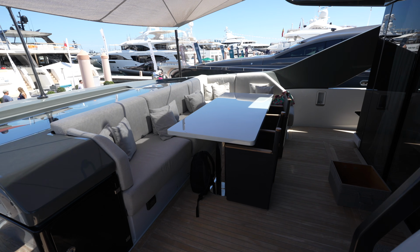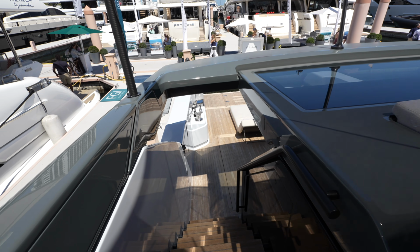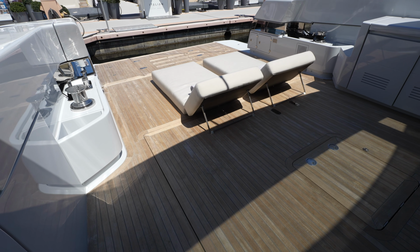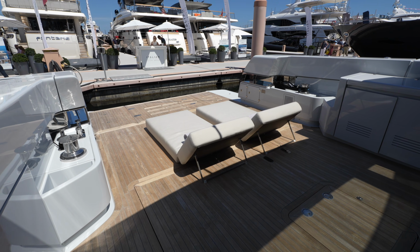All right, guys, we've seen every area on this boat. This is very impressive. It's so unique as well. If you're looking to turn heads, if you want to show off with something that not everyone else has, then maybe this layout's the one for you. Or if you just appreciate this massive aft deck, maybe it's also something to consider.